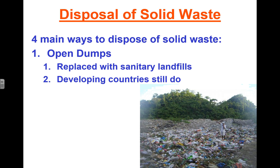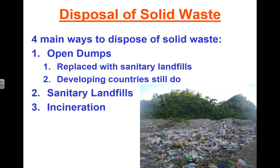So open dumps are highly polluting, and it's illegal in the United States just to take your garbage and dump it on the ground. What we use are sanitary landfills, and we're going to look at sanitary landfills on the next couple slides. But the majority of our solid waste ends up in a landfill. We can burn our garbage. If we have a high volume of garbage and we're able to burn it, we will. Plastic, paper, and rubber are the best things to burn. We'll look at that in a second as well.